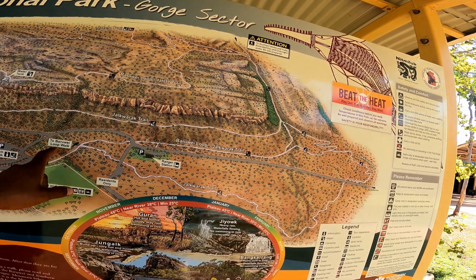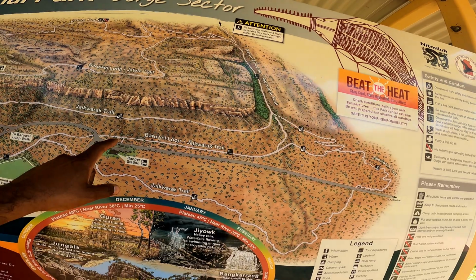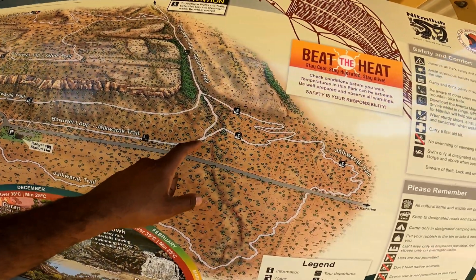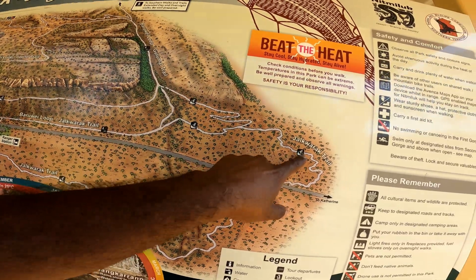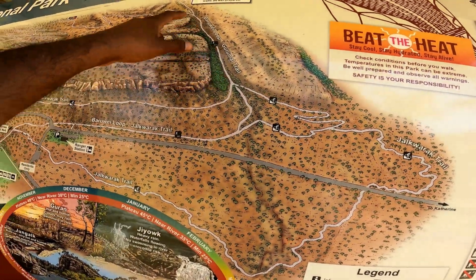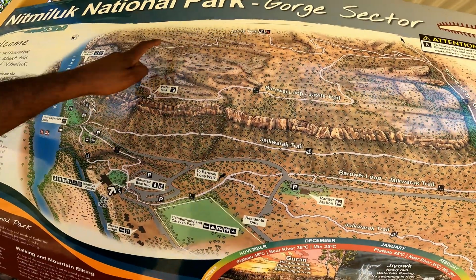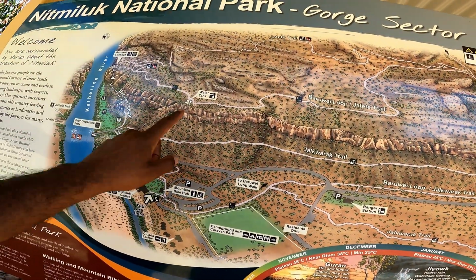Where there is a boat ramp, just close to the visitor center, you can access the water, but do not access the water. Do not go close to the water because crocodiles are there. They have put the sign not to go close to the water. It's not safe for us.